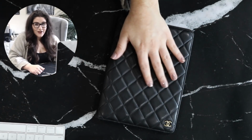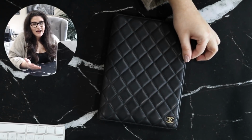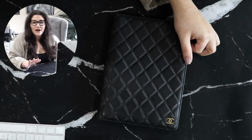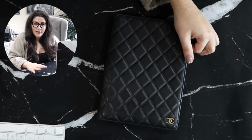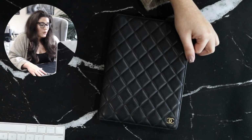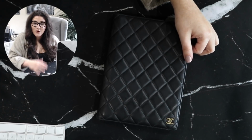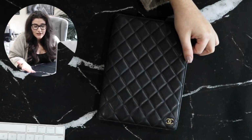So I am very confident that this is authentic. And for the reason that I'm not going to say I'm an authenticator. I'm not an authenticator, but I do have a book on authenticating Chanel handbags that was written by a real authenticator. And I always check my purchases against theirs. And that's why I've been pretty successful, I think, when I buy resale. I don't buy resale a lot, really.